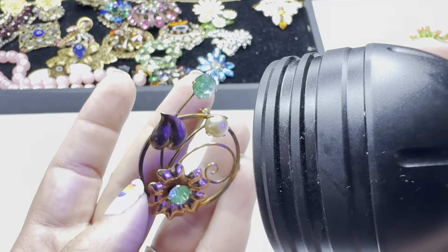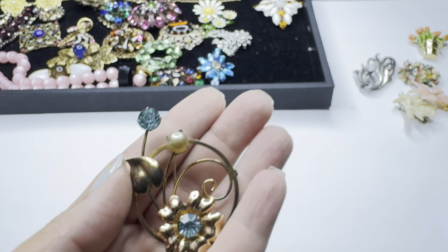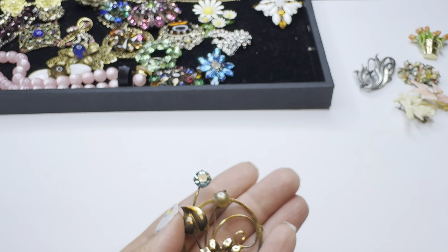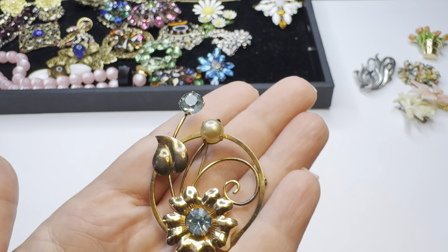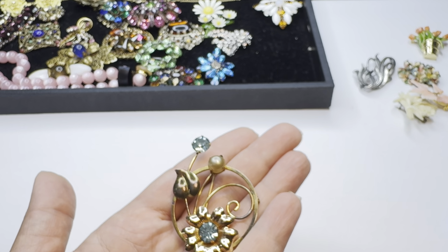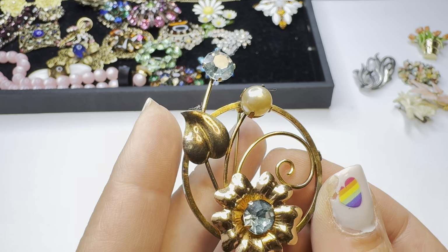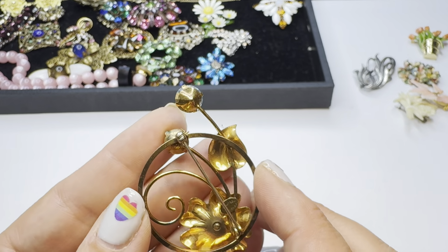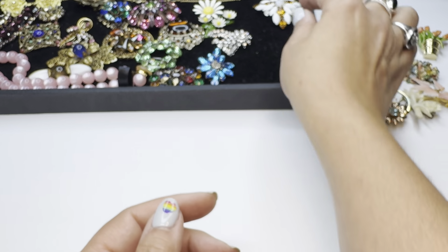There we go. That's even better. Ooh, that's even better. Look at that. Look at how those light. And I would not have expected that light blue to glow that bright, bright green. But alas, it did. And that's just a really, really cool little brooch. So, but that is 1/20, 12 karat gold fill. Kind of a crazy one.